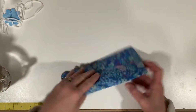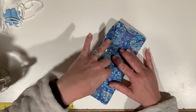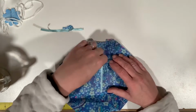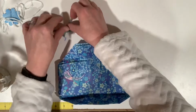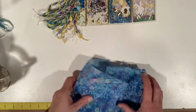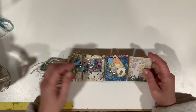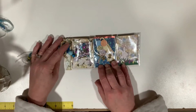Wrapped up in a cute little package. And we'll try not to rip too much of this tissue paper because we like it so much. And there's some little washi tape here. So minimal rippage. Okay, so let's put that over there. Open it up. Oh, wow. Ooh, look at how cute. So Julie went with an Easter theme here. So we have some bunnies and some balloons.